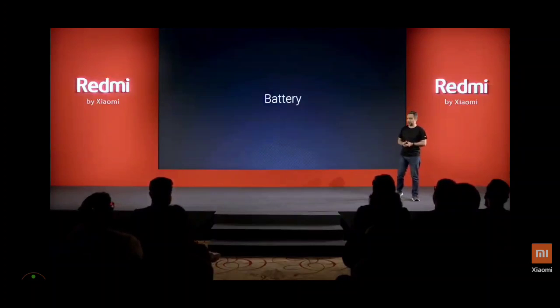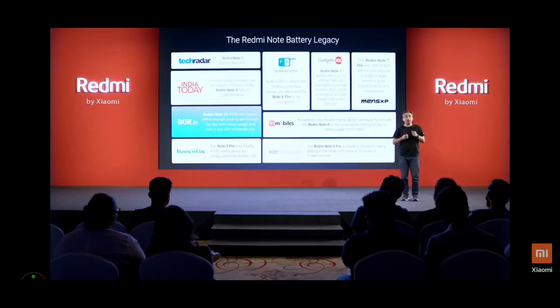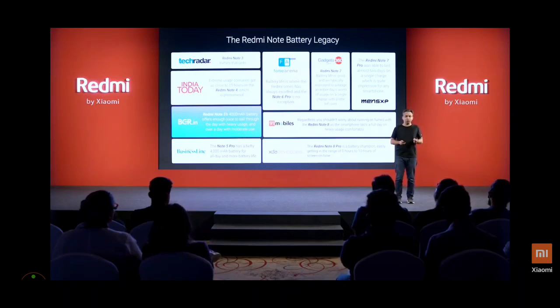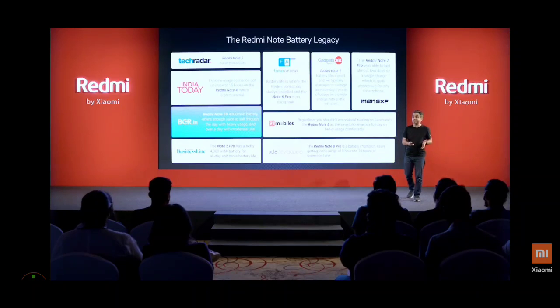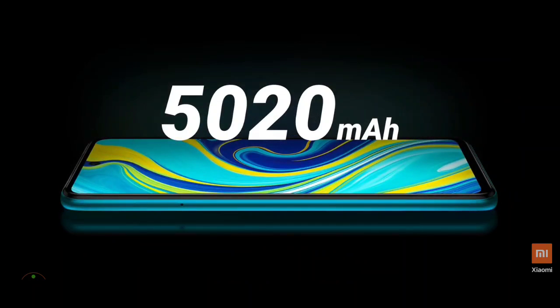Battery. Now, something that's become pretty much synonymous with the Note series. Right from the Redmi Note 3, where we first introduced a 4000 mAh, we had all the way to Note 7 Pro, which also had a 4000. With the Note 8 Pro, we stepped it up, and that 4000 became 4500. And of course, the overall feedback, the consumer satisfaction surveys have been absolutely brilliant. So we thought, hey, if something is working well, let's make it even better. Introducing today the largest battery on a Redmi device ever. The Redmi Note 9 Pro Max comes with 5020 mAh.